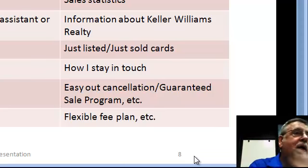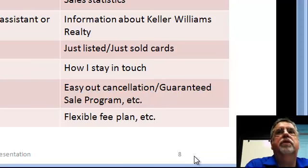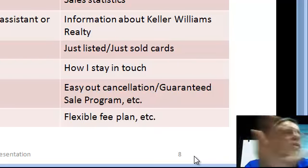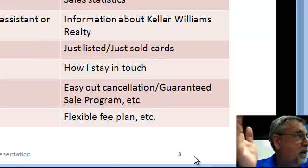I'm telling you, it'll be a lot easier to get them to sign the listing if you have samples of what your flyers are going to look like. Find homes with nice pictures and use the Michael Lewis Marketing Suite because it looks better. Make some sample flyers that you could show, different layouts, different postcards, all those things. Make samples.